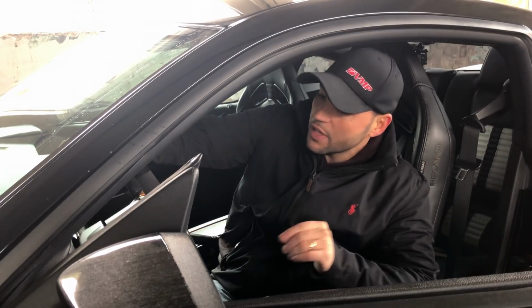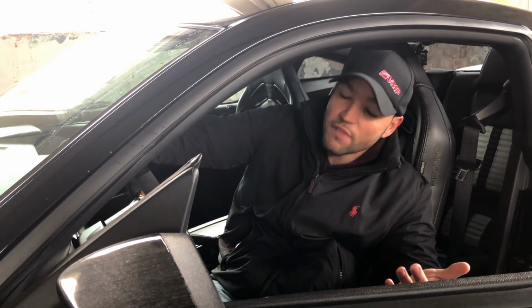So there's a lot of little things in here that are missing from an actual GT500, sort of like the door cards that had the premium speakers, and the gauge cluster, which had to get swapped out because the actual GT500 gauge cluster would not work with the ECU of a GT5.0 Coyote engine.